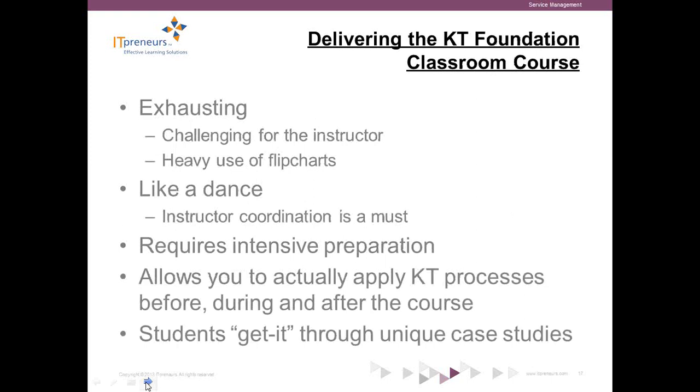The opportunity I had when I first delivered my first KT classroom course, and by the way, we're recording the session right after I'm in the middle of a delivery of a KT course right now. So as I say that it's exhausting, believe me that it absolutely is a challenge to the instructor. The KT course really is unlike any course that you will deliver. It is so much fun and it is so intensive for the instructor.